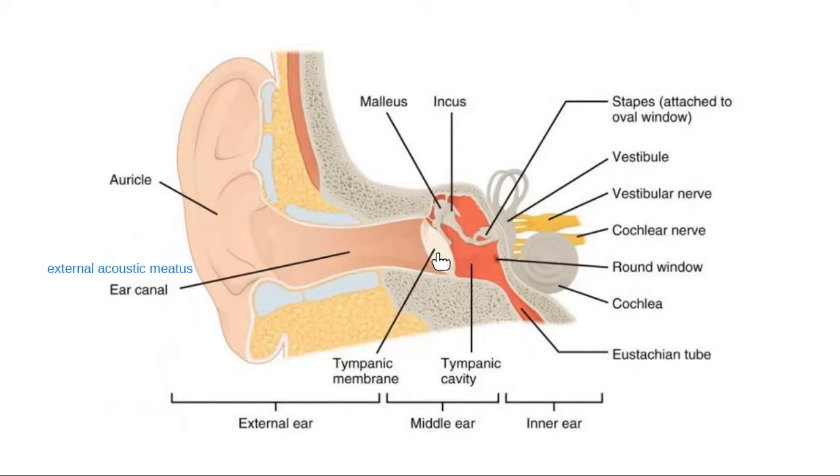The eardrum starts to vibrate with those sound waves. It's attached to the malleus, that's my first ossicle. Then the incus is next door, and the stapes is after that.